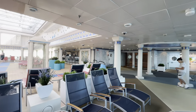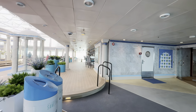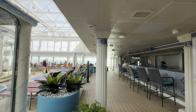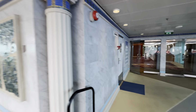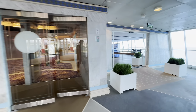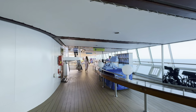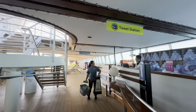Compared to the Radiance class, this did not have that same elegant feeling that the Radiance ships have, which are just a tick larger than these ships. Nothing wrong with it, but again, just my opinion. I like that they had plenty of light to go through there. The bartenders did a good job, but in this area they didn't have the food really close. Like I said, it was really on the other side, whereas on a lot of the newer ships, certainly Radiance class ships, it's just on the other side of the hot tub or pool. So this was like catty corner. You had to walk there a bit.